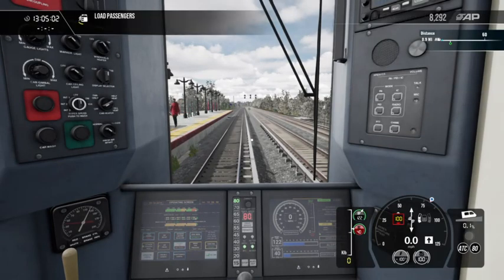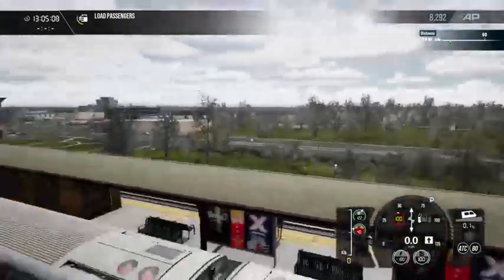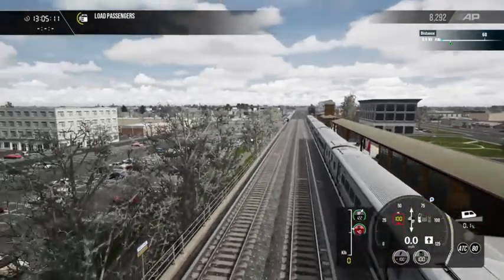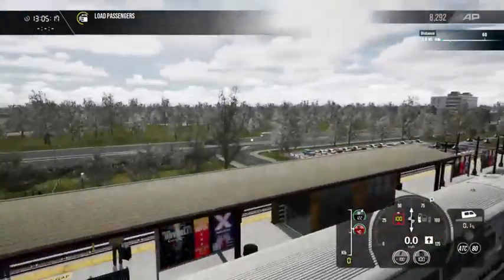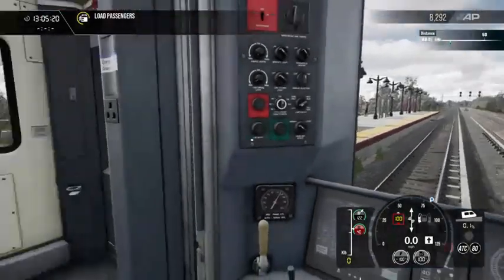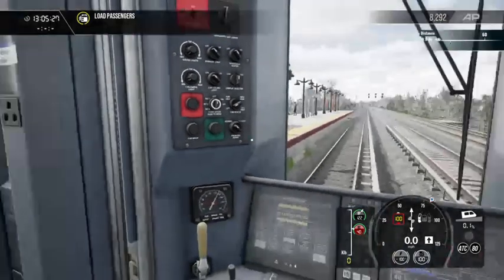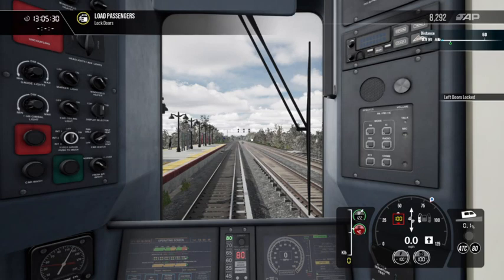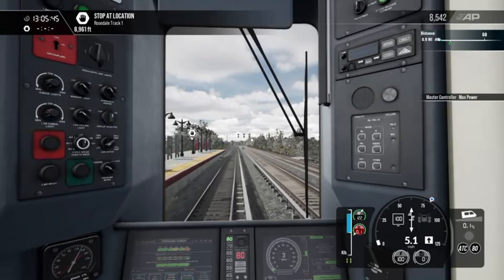Okay, pick up passengers here. I do like these lights that they have though. Looks pretty cool. Alright, this is... I forget which station we're at already. Valley Stream. Next is Rosedale. Waiting for them to buzz. That's the all clear buzz from the conductor. Alright, Rosedale's next.